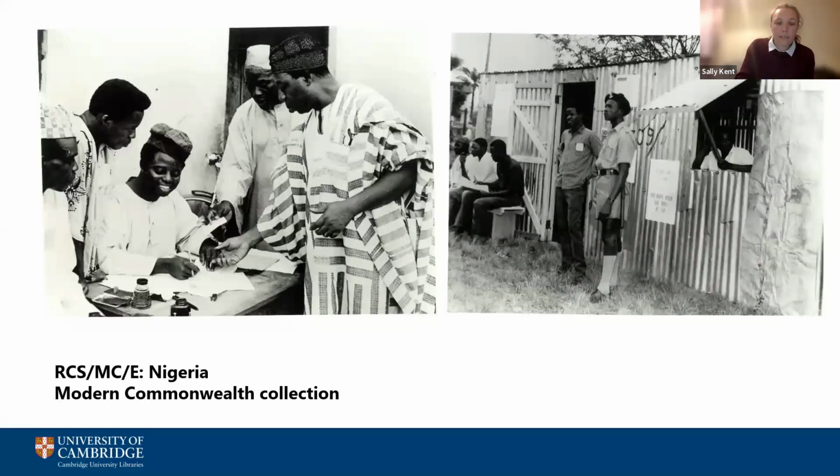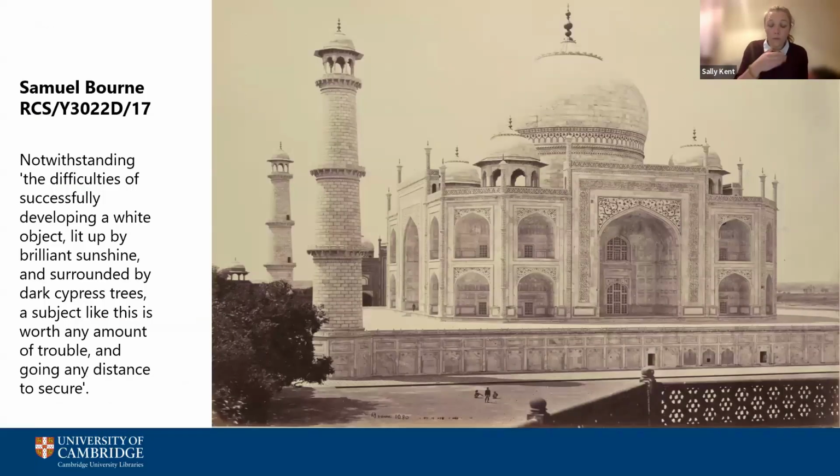I'd now like to spend a bit of time focusing on a few of the notable photographers or photography firms which are represented in the collection. So I've already mentioned Samuel Bourne, who was a prolific 19th century commercial photographer. Together with Charles Shepherd, he set up the firm of Bourne and Shepherd in Calcutta. This is one of his famous images of the Taj Mahal in Agra, taken from a compilation collection of prints of Samuel Bourne and Bourne and Shepherd.